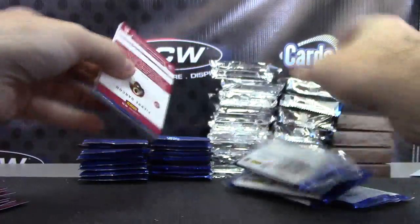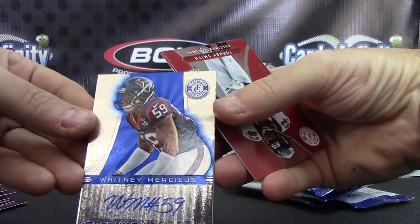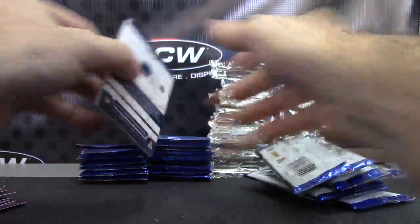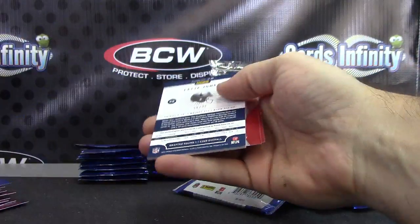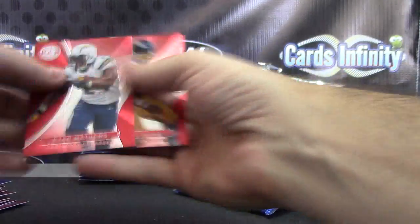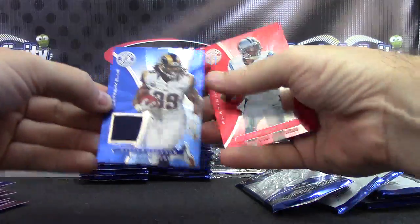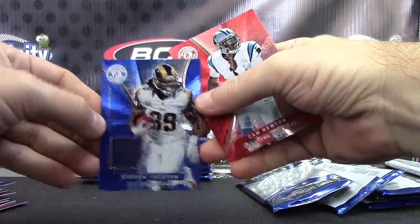Red jersey autograph rookie. Whitney Mercilus, blue version autograph, to $199. $199, MJD. And Felix Jones, blue jersey, number to $99. Number to $99, Steven Jackson, blue jersey. There we go.